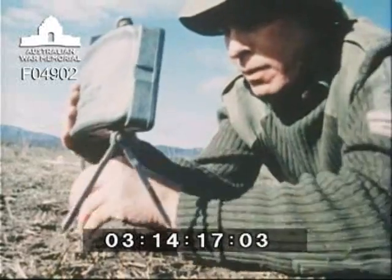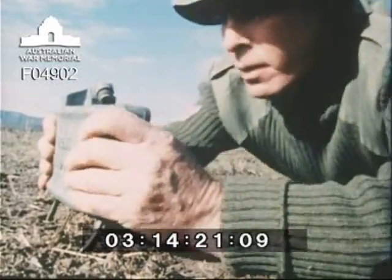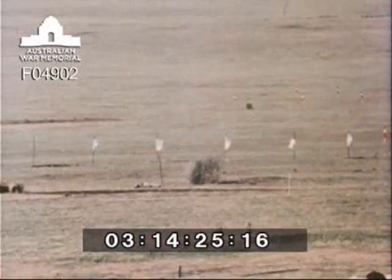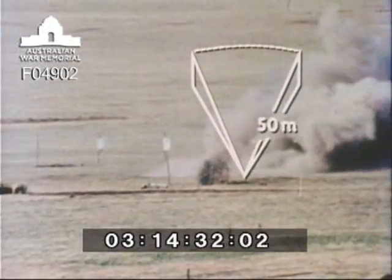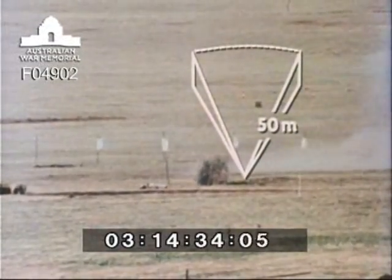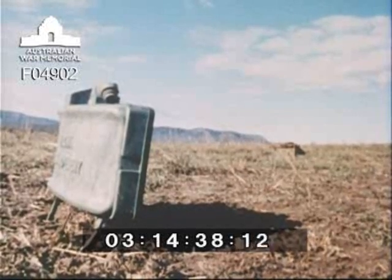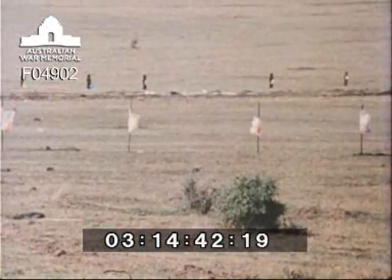The M18A1 Claymore is a directional fragmentation mine primarily designed for use against personnel. On firing, 700 steel balls are propelled forward. Note the lethal zone of one mine. Claymores can also be fired in banks and are particularly effective in defense and in ambushing.